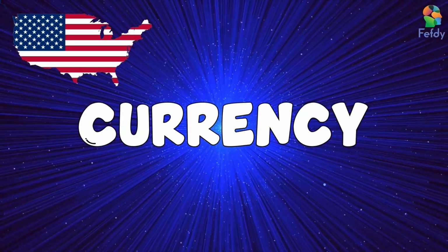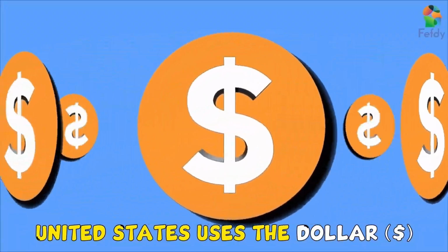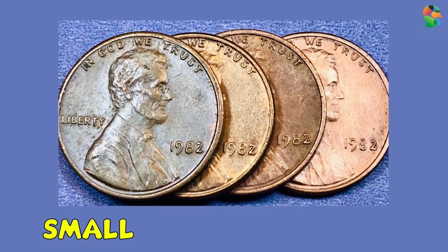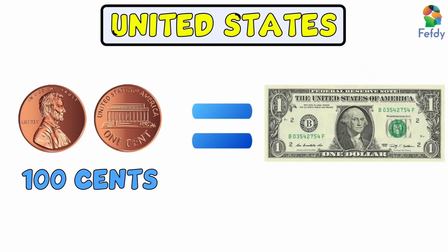Currency. The United States uses the dollar as its currency. Fun fact, a penny, which is worth 1 cent, is the smallest coin in the US, and there are 100 cents in $1.